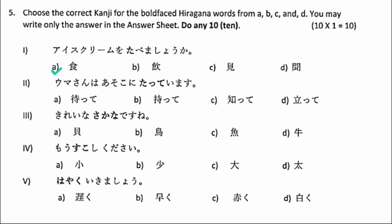In the second question, we have tatte, which means to stand, and the correct option is D. In the third question, we have sakana, which means fish, and the correct option is C. In the fourth question, we have sukoshi, which means few or little, and the correct option is B.